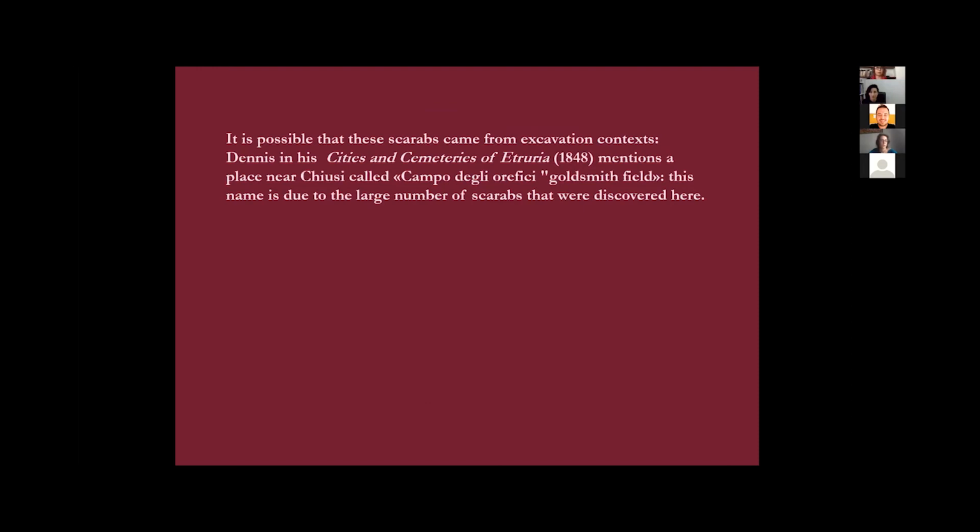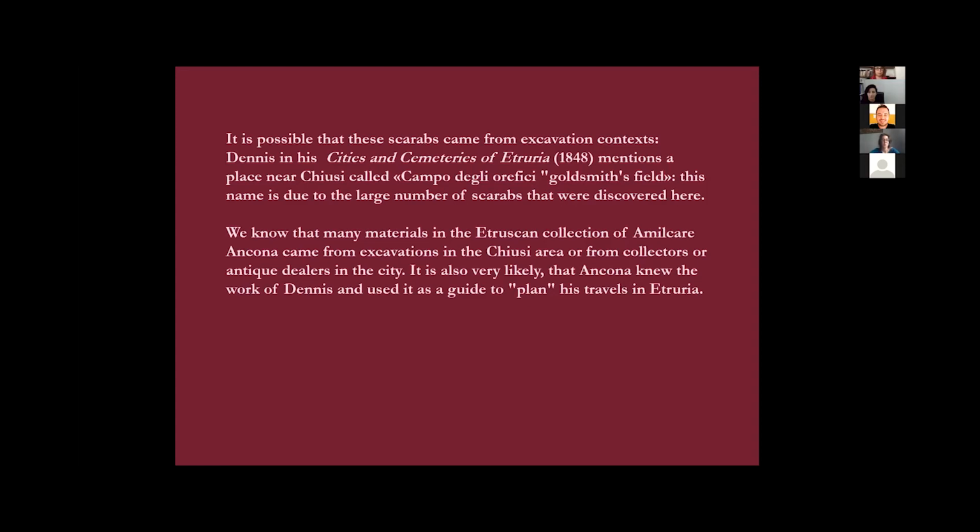It is possible that these scarabs came from excavation contexts. Dennis, in his Cities and Cemeteries of Etruria, mentions a place near Chiusi called Campo degli Orefici, Goldsmith Fields. This name is due to the large number of scarabs that were discovered here. We know that many materials in the Etruscan collection of Amilcare Ancona came from excavations in the Chiusi area or from collectors or antique dealers in the city.